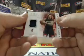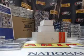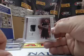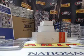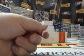NBA materials, 90 out of 99 for the Hawks, Chris Anderson. 82 out of 99 heir apparent jersey for the Rockets, Dwight Howard. 34 out of 49. Timelines jumbo jersey for the Jazz, Karl Malone. That is thick.